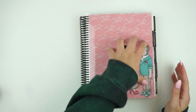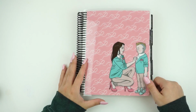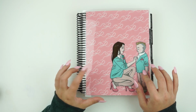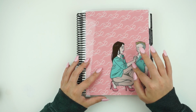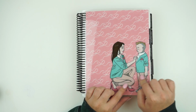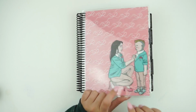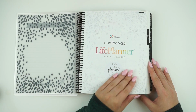It's kind of cool because this is the year that I became a mom, which is cool. And I also have a custom cover that I had made at Erin Condren, and this is art from Kitten, just from my Mother's Day vintage chic mystery kit. So I thought this was really cute. I put the two different mom and baby together because Bennett has blonde hair and I have brown hair. Anyways, let's go ahead and flip through this.